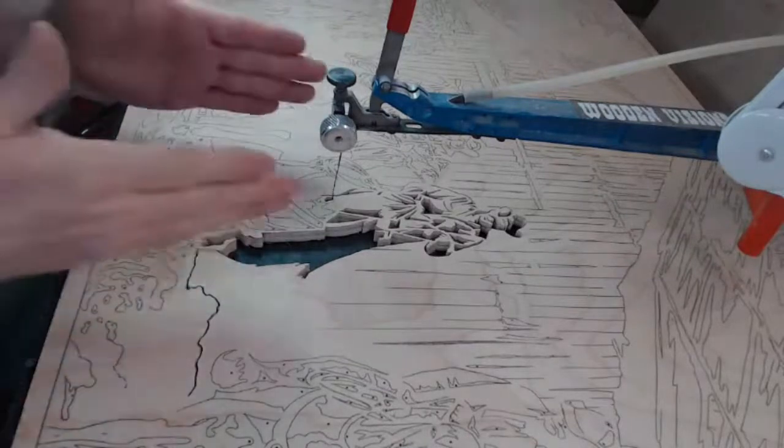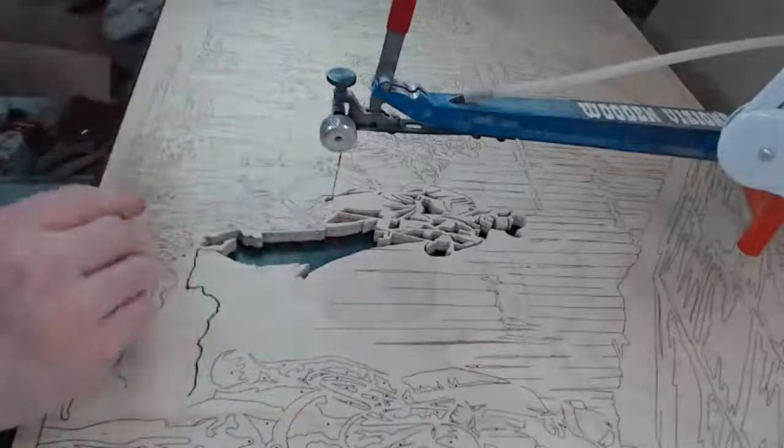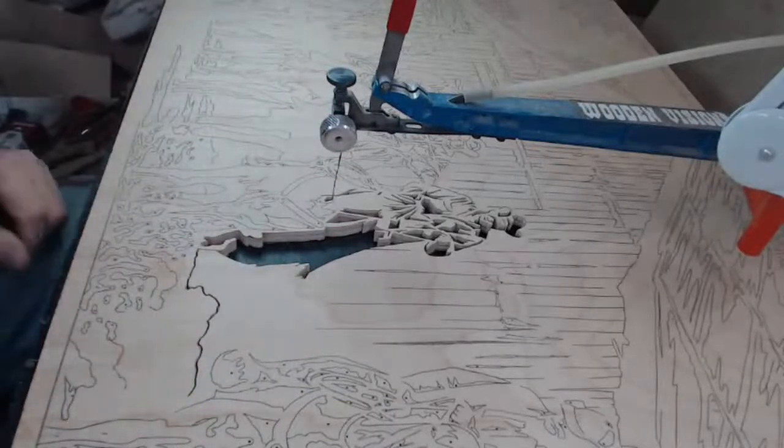I hear you. By the way, when I get done with this detail on this horse, I'll probably end the live feed because I am getting tired, but that's still quite a few more cuts, so don't y'all cry or nothing.